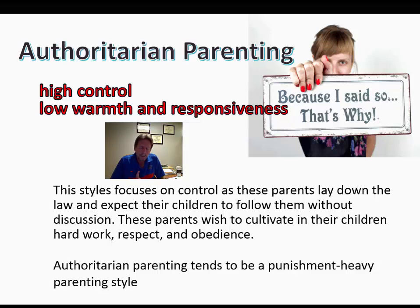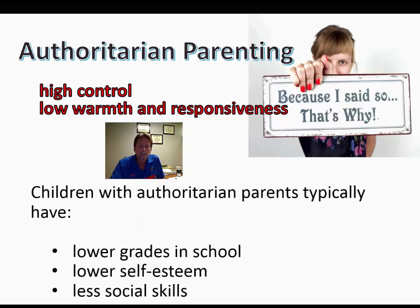Keep that part in mind. That's going to come in very important later, that these parents wish to cultivate in their children the values of hard work, respect, and obedience. Authoritarian parenting tends to be a punishment-heavy parenting style. Children with authoritarian parents typically have lower grades in school, lower self-esteem, and less social skills.